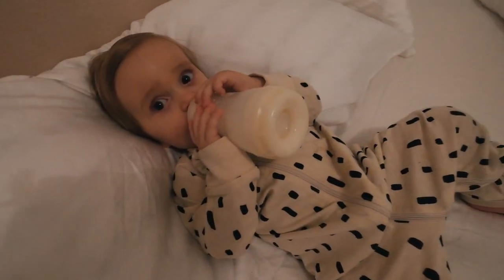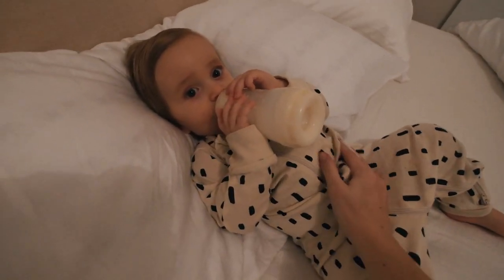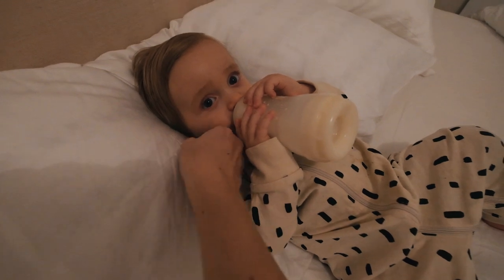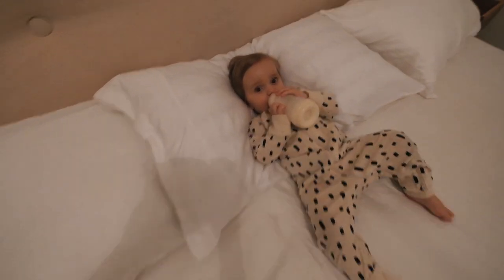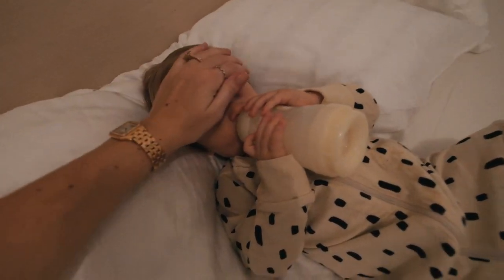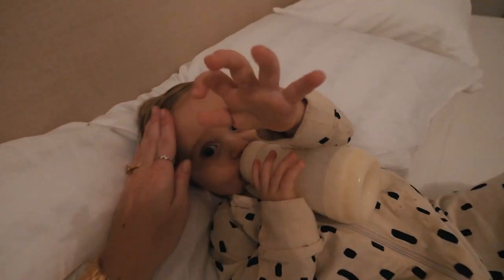So it's time for little guy to say goodnight. Kiss you goodnight, this king. Goodnight, this king. You look so big, or small in this big bed. Goodnight. Sleep tight.